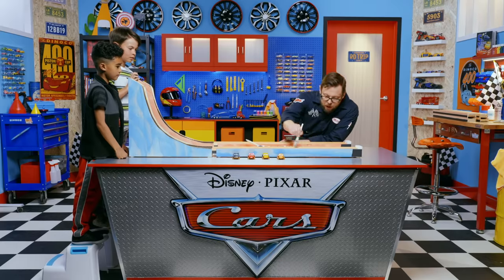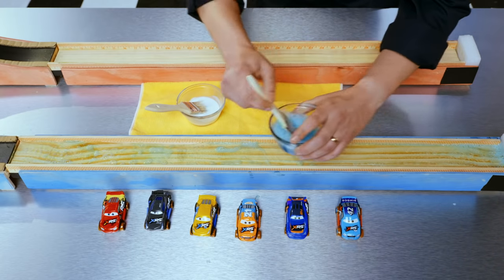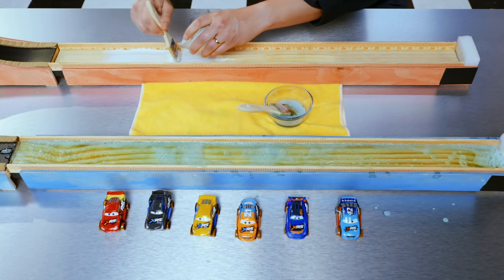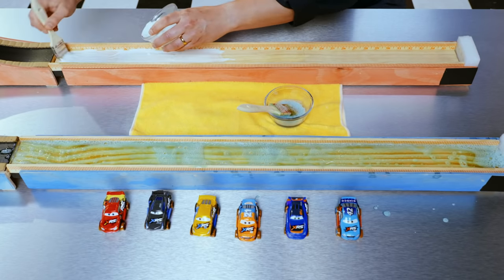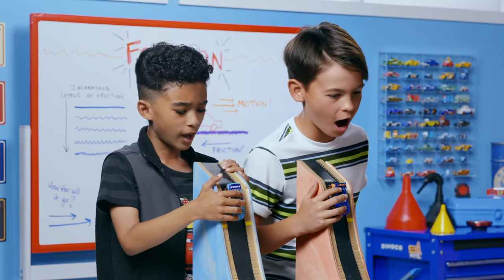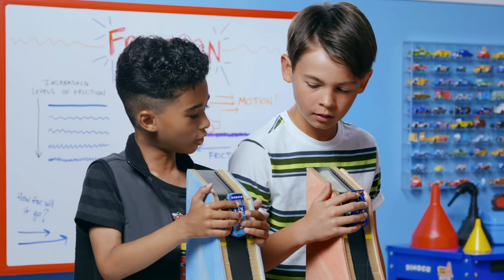Got some soapy water. Ooh, soapy. Now it's time for the glue. Ooh. This is looking pretty sticky. All right, you guys ready to race? Yeah! Here we go.